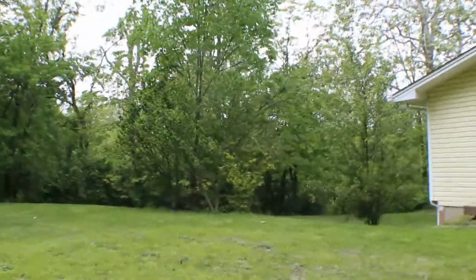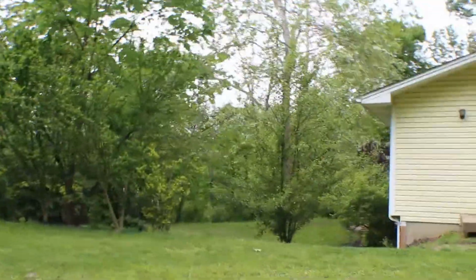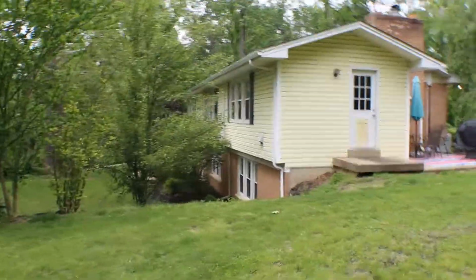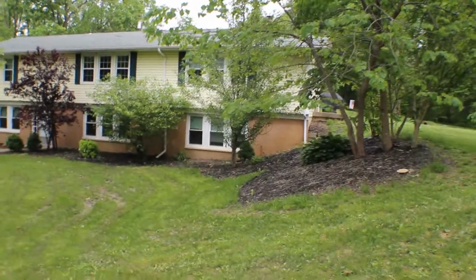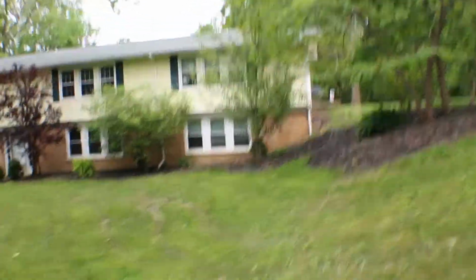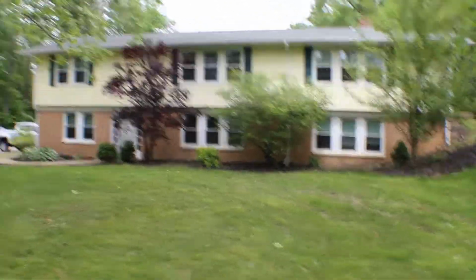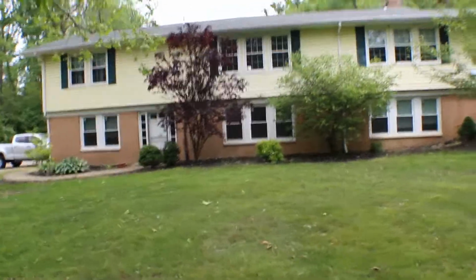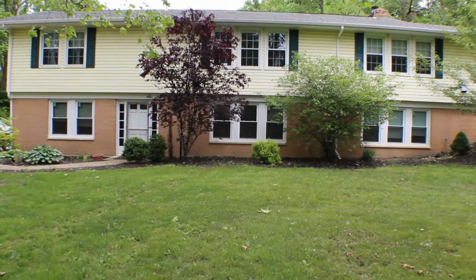So that's off the kitchen. Like I said, the lower level is partial an in-law suite. Has its own access, separate from the house if you need to, but easy access to it from the inside.